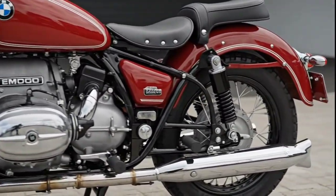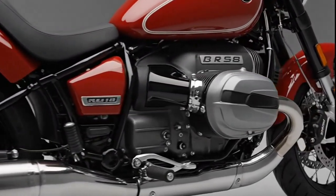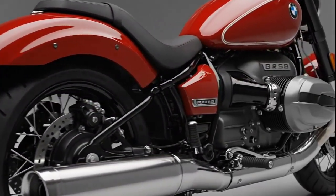Take it into the mountains, and its weight fades as you find rhythm in the corners. Low, deliberate, and confident. This is a cruiser that rewards finesse. It doesn't need to be forced. It responds to smooth hands, to patience, to understanding.